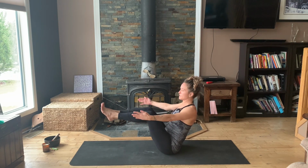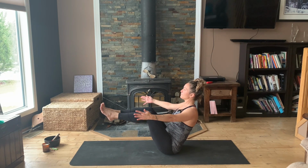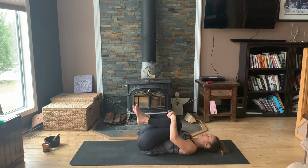Engaging once again. Same with the arms, same with the legs. We're spreading our toes. Good. Cross the ankles. Let's lift our bum off the ground. And then we'll come all the way down, do a couple stretches. Pull the knees in towards our chest.